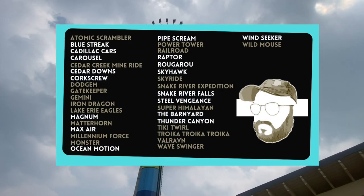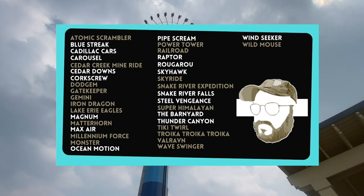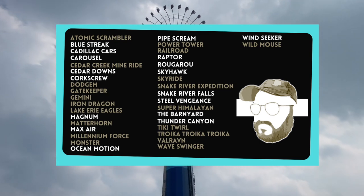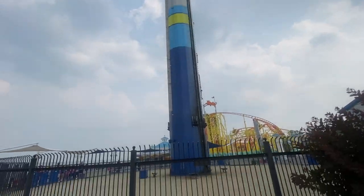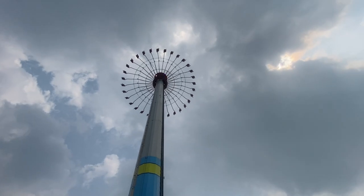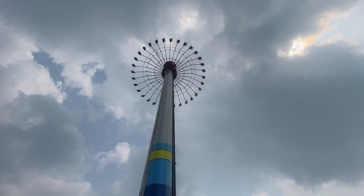I love it that they play the music from Rescuers Down Under at this ride. It's my favorite thing about it, if there can be a favorite thing about it. At least the music is good.